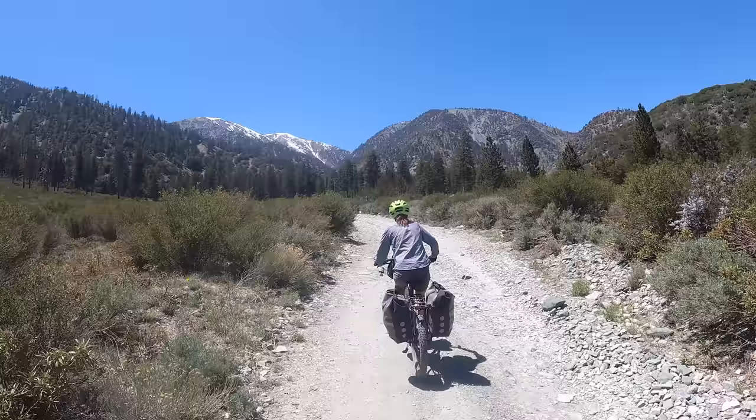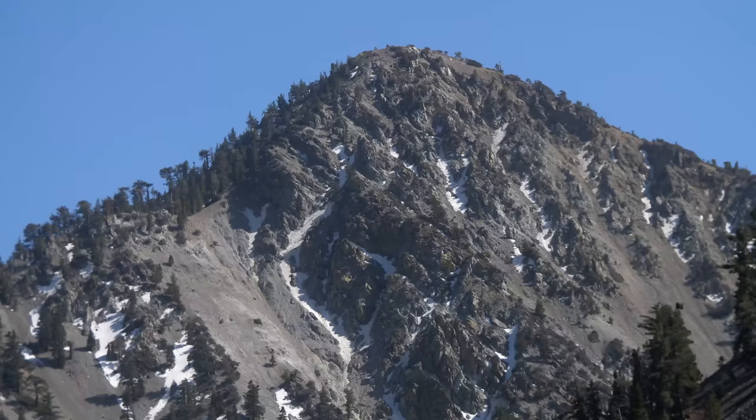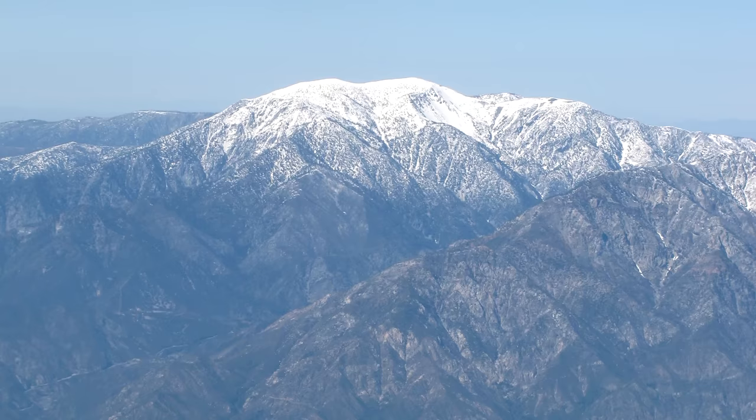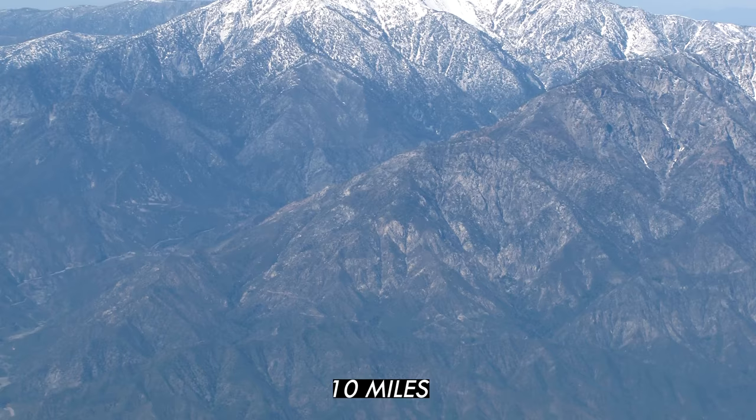Alpine views consisted of snow-capped mountains, jagged rocks, long scree slopes, and various species of pine tree. The highest peak, Mt Baldy, is over 3,000 metres high, and incredibly is just 16 kilometres as the crow flies from the suburbs of Los Angeles.